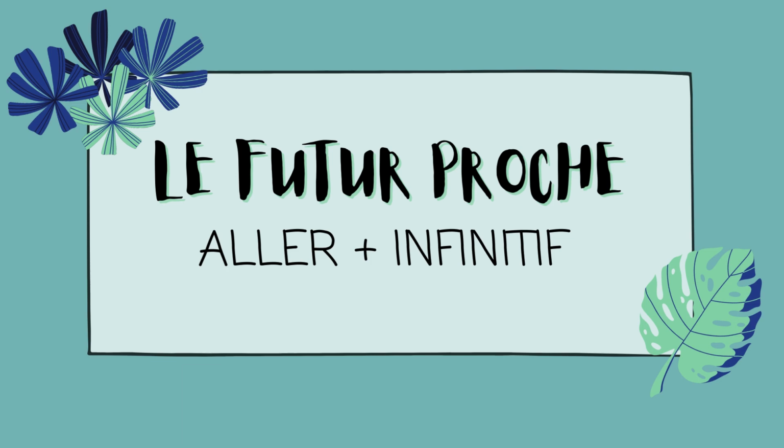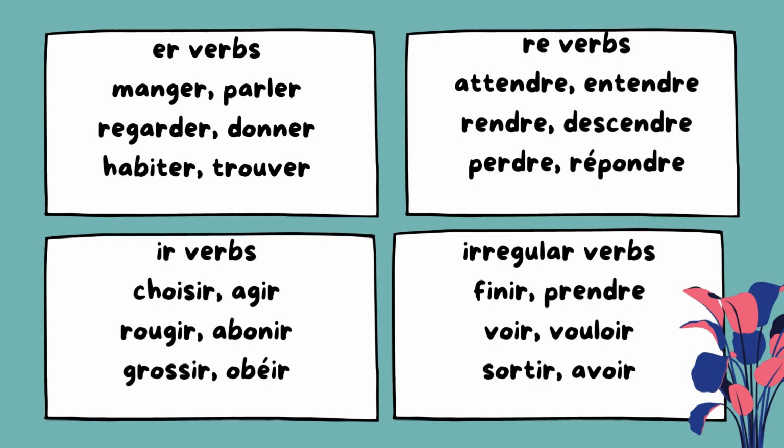What do we mean by a verb in the infinitive? A verb in the infinitive is a verb that has not been conjugated yet. So let us look at some groups of verbs. We have les verbes en ER, verbs in ER: manger, parler, regarder, donner, habiter, trouver. These are known as ER verbs because they all end in ER.